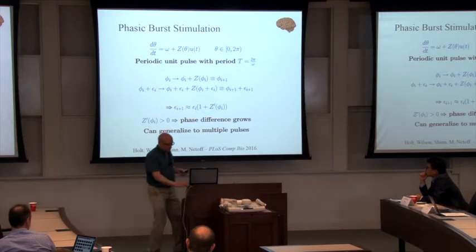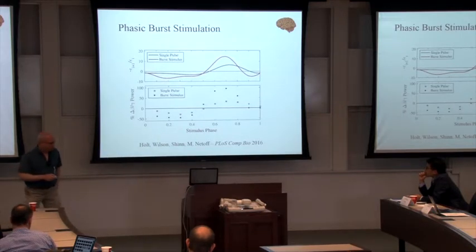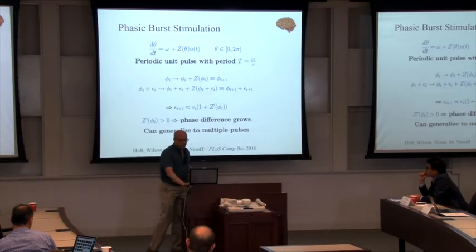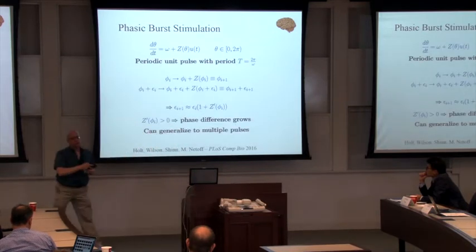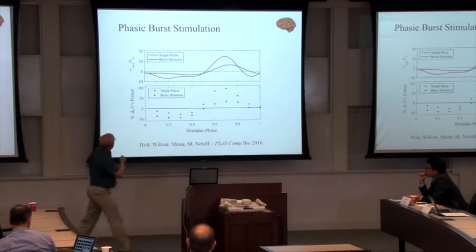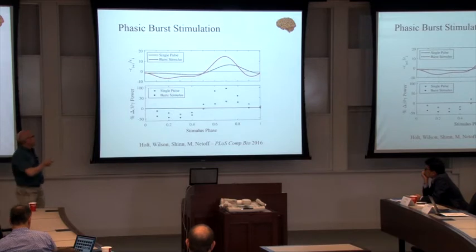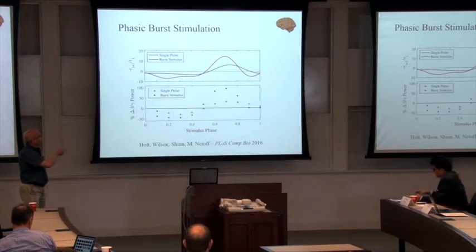Okay, and I should mention for this work, it's essentially a generalization of the phase response curve to a population level phase response curve. But when we then look at this epsilon I plus 1 over epsilon I using a single pulse and a burst stimulus, which is basically just 3 pulses very rapidly, as a function of the phase at which we're stimulating, we find this sort of result. Okay, so this is essentially calculated from the PRC.